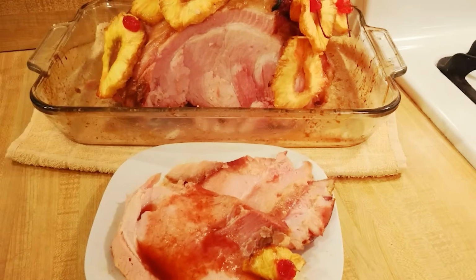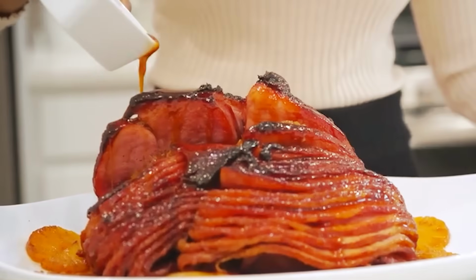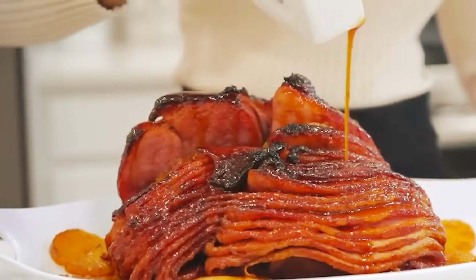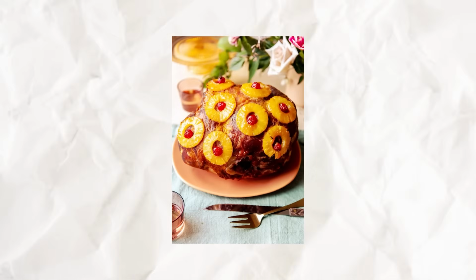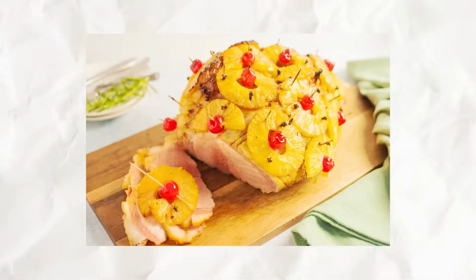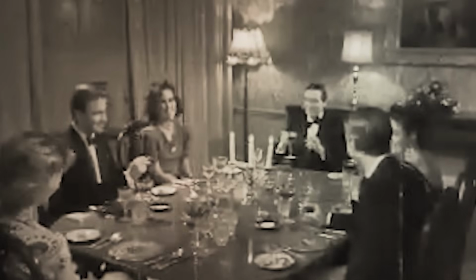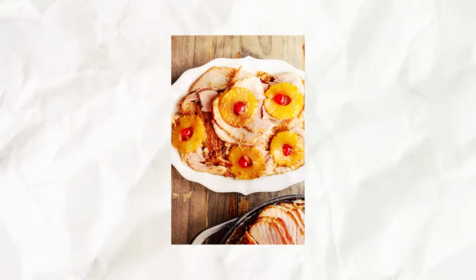that delighted many palates. The baking process caramelized the sugars in the pineapple and ham glaze, adding a rich, glossy finish. This dish was not only flavorful, but visually impressive, making it a centerpiece on buffet tables. It was practical for feeding large groups, as the ham could be sliced easily and served to many guests.